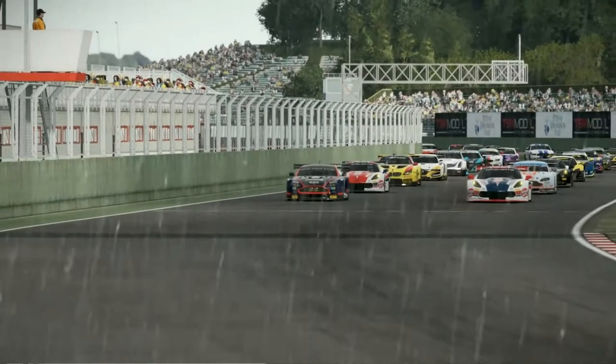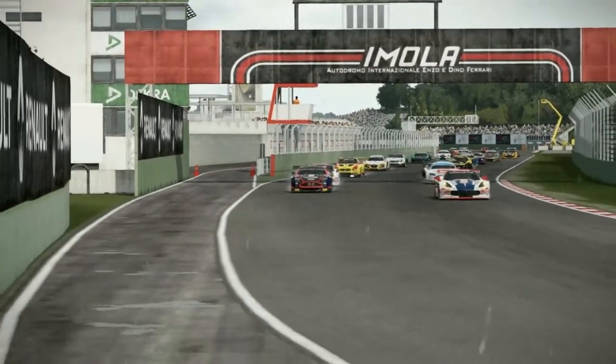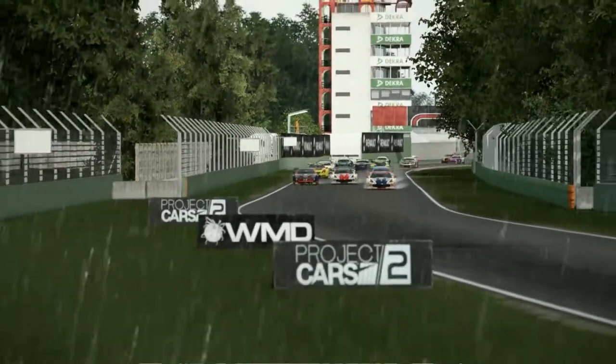The lights are on here for the GT race at Imola. And the lights go off and away they go, heading down the front stretch for the first time, going down into Tamburello. Nick Thornhill gets an absolute flyer of a start.